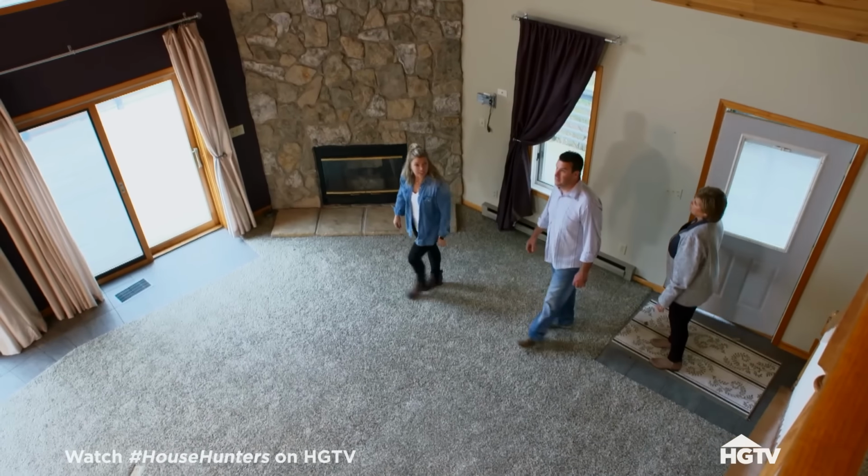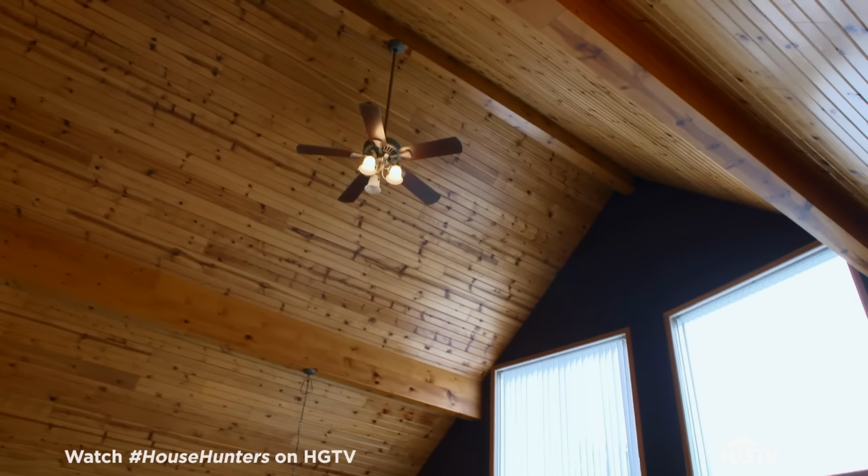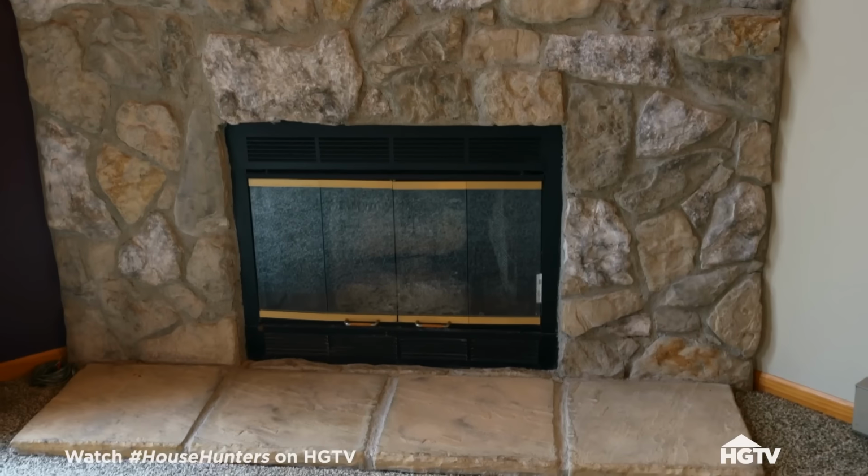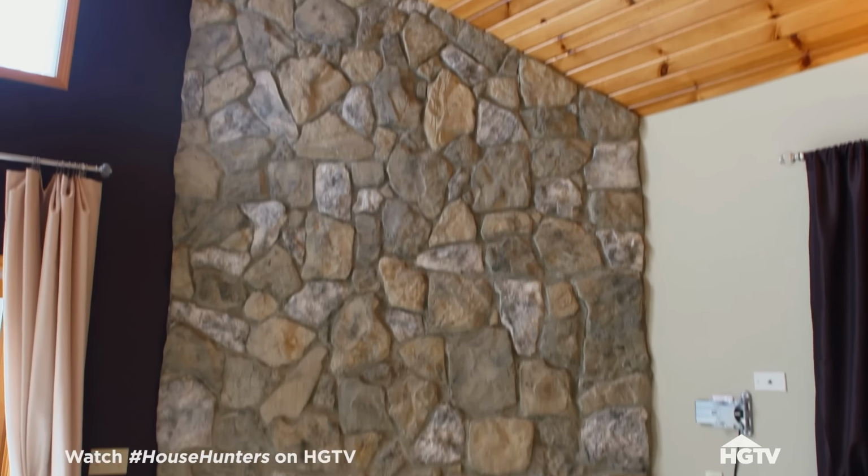But man, look at this. I love the ceilings. Look at all the windows. It just feels like a lake house. And I love the stone fireplace. Stonework is awesome. I like how it goes up to the pine wood ceiling like that. Really, really neat. Love the A-frame.